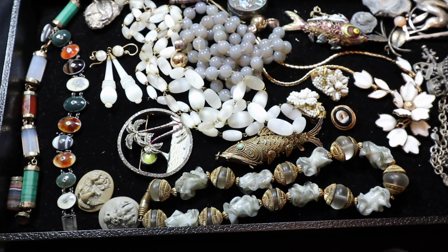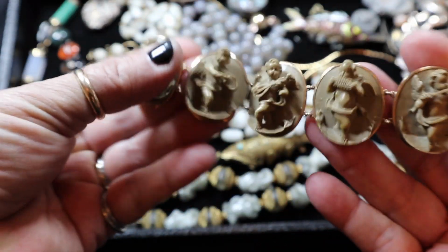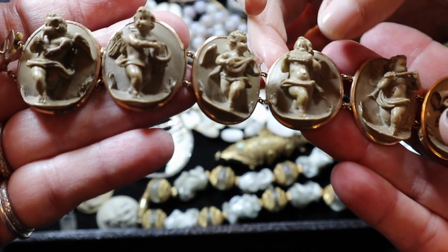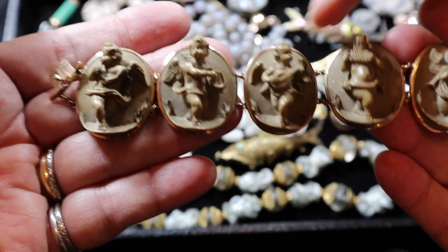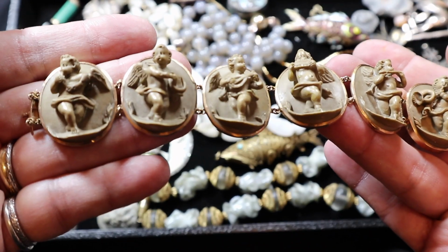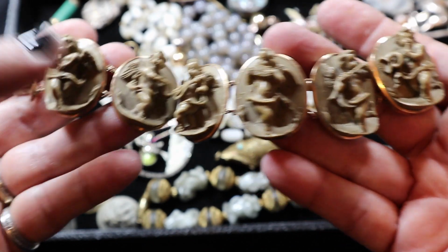Here's another piece of exceptional lava cameo jewelry, from a different tray but along the same lines of color. They're cherubs playing instruments. Wow. You've got one on a horn, a flute, something I don't know what that's called, like a harmonica, a little string instrument, a harp, and another little horn. They're all different from one another and just exceptionally carved. Just beautiful. Very dimensional. And what did you say they're set in? I believe it's 9-karat gold. Wow. Unbelievable.